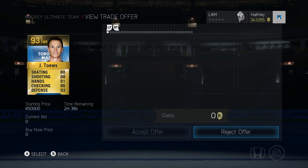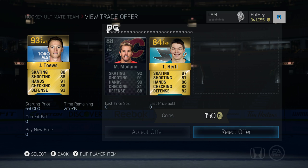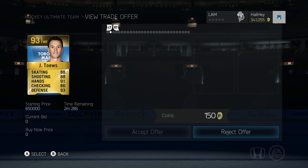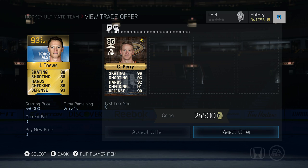Anderson, Mr. Baldy, no thanks. That is the leading offer for right now. I think Duchesne's worth around 500K with Karlsson. I think I might take that chance. Modano, Hurdle, Giroux, Lucic, Sanche, and Hedman. I'm going to reject that straight up. All right, it looks like the dots are going down a little bit. So Karlsson, Shattenkirk, Thornton, Bouwmeester, Corey Perry in 25. This guy on Twitter wanted me to at least think about this offer, or at least reject it so he can send in a counteroffer. But I'm not too interested in Movember Corey Perry.